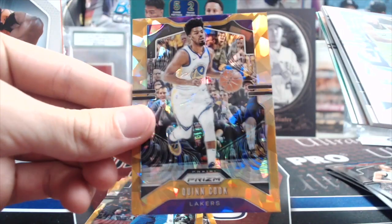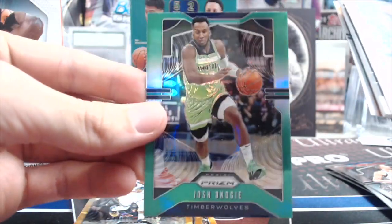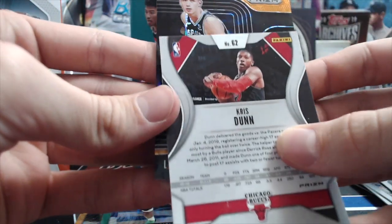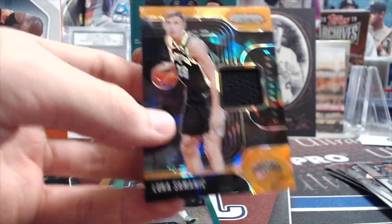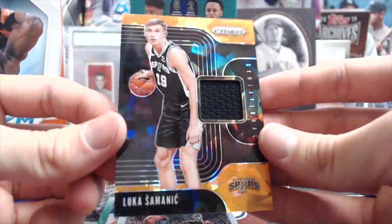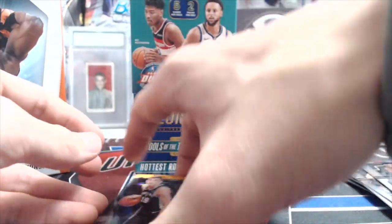And a Quinn Cook. We have a green Josh Okogie. A silver Chris Duarte. And this thick card is going to be, it's orange, so I wonder if it's an autograph. Or a relic. This is a relic. Lucas Samanich. I didn't know you could get relics out of here, so that's pretty interesting. I think I did see somebody get one. They're pretty cool looking, for a relic, just to get the orange ice. But I didn't think it was going to be an auto, because that'd be kind of weird.